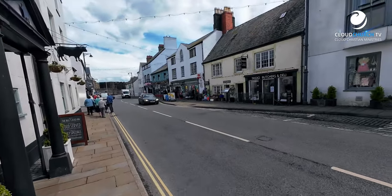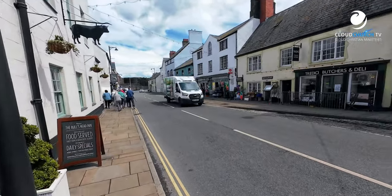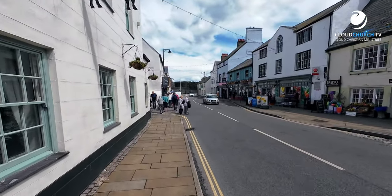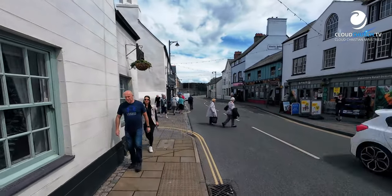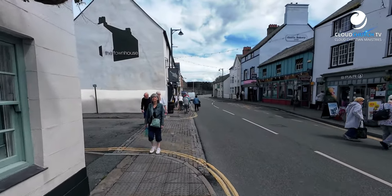Well, we're here, guys. Beaumaris. This is just the start of the journey. Give you a little panoramic view. You can see there in the distance is Helen and Mary there. Mary in the white, Helen in the pinky red.